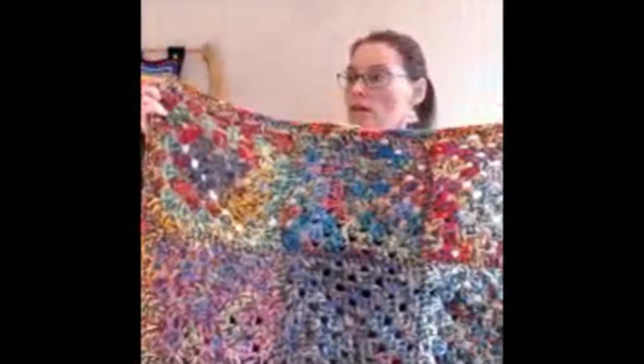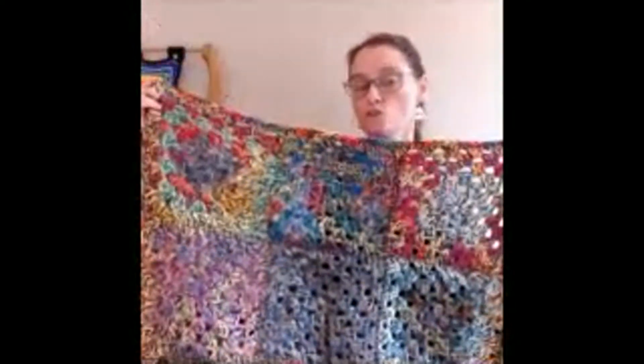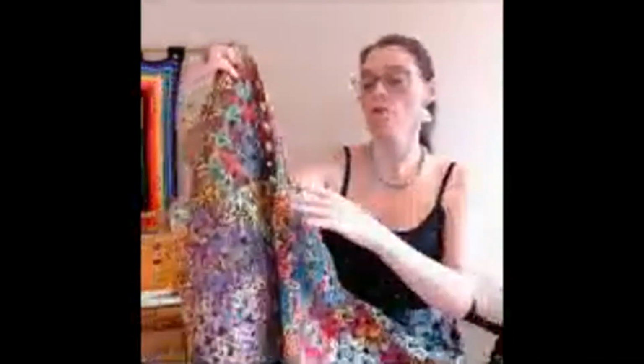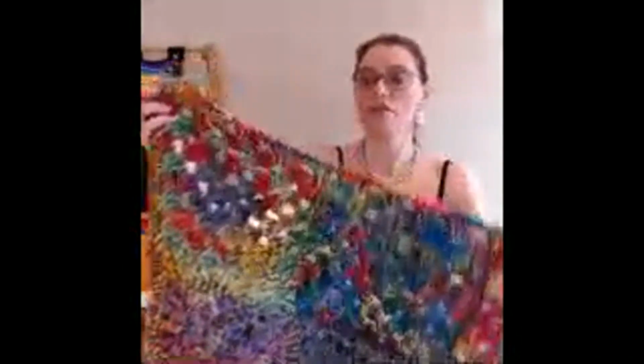We did a live tutorial on it. That wasn't a granny square game. No, that was just... This is a 2-strand granny square. So you hold 2 strands at the same time, and I used 2 strands of variegated yarns. And you get this absolutely gorgeous circus. And it's warm and it's heavy.